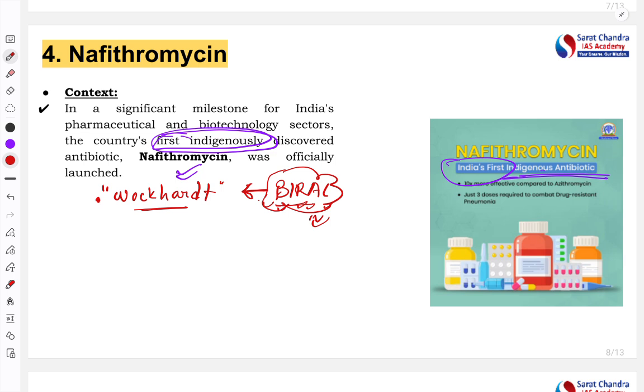Huge importance is there, right? We can become a leader in this sector, and then we can fulfill the antibiotic requirement of our domestic need. We can tackle antimicrobial resistance, which is getting more and more significant these days, and it shows the importance of public private collaboration for pharmaceutical invention. Along with that, it shows our leadership in this medical and pharmaceutical sector.